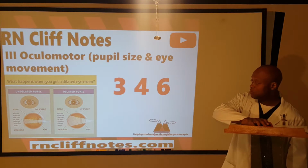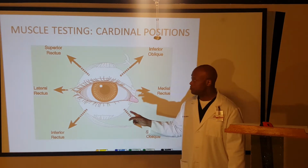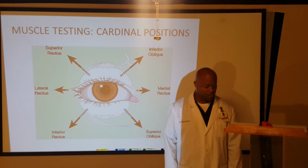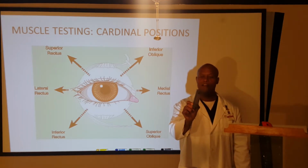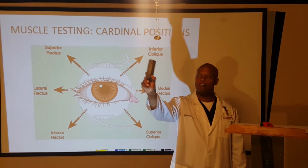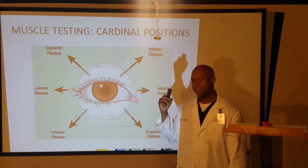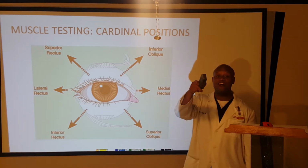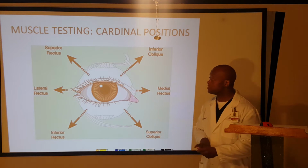3, 4, and 6 make the eye do tricks. All right, now, what would this be referring to? Notice that the eye is going to move in these different directions. If we take our marker or our pen and ask the patient, don't move your head, but with your eyes only, follow my pen, they move their eyes in these directions. What is that part of the assessment called? It's called the 6 cardinal points of gaze.